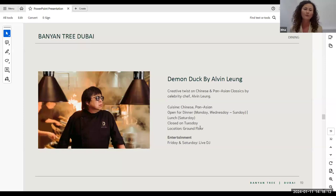Plus, one of our top restaurants is Demon Duck by Alvin Lung. Alvin Lung is a 3-star Michelin chef. And this is his first restaurant in the Middle East area. And in this restaurant, we're also offering half board option for the guests where they can get a 3-course meal.